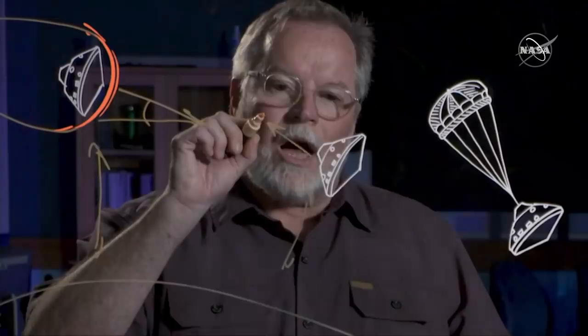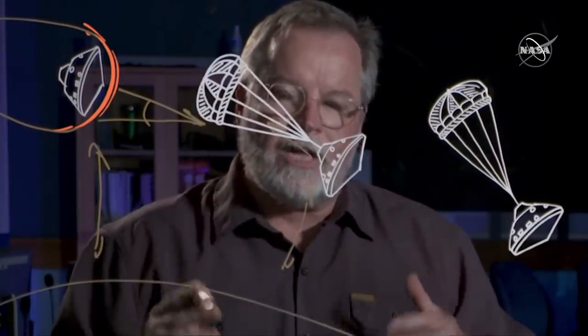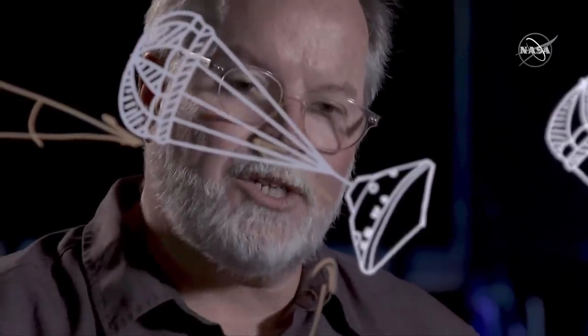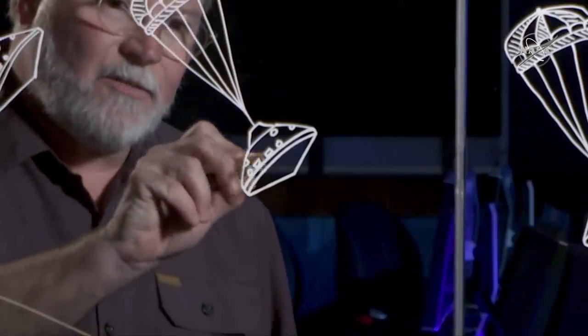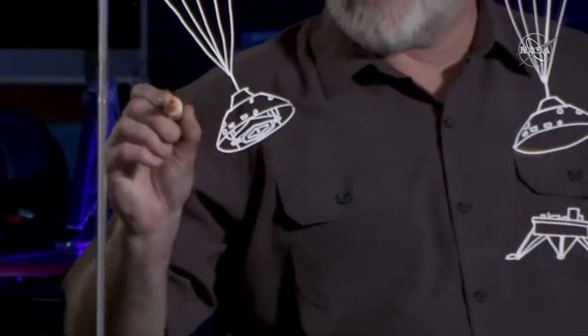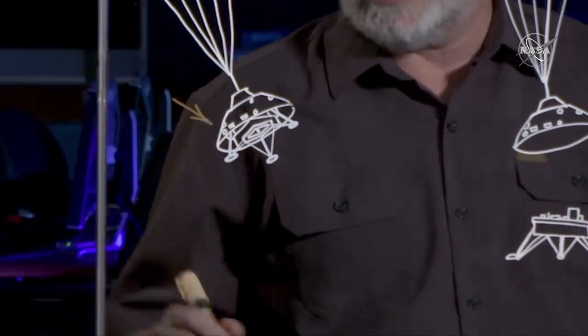At about 10 miles above the surface of Mars, a supersonic parachute is launched out of the back of the vehicle. 15 seconds after the parachute inflates, it's time to get rid of the heat shield. Six pyrotechnic devices fire simultaneously, allowing the heat shield to fall and tumble away from the vehicle, exposing the lander to the surface of Mars. 10 seconds after the heat shield is dropped, three pyrotechnically deployed legs are released and locked for landing.